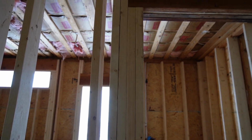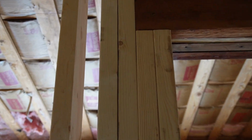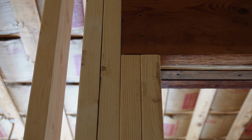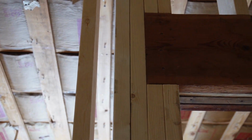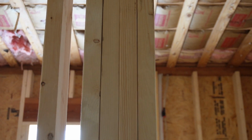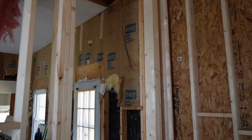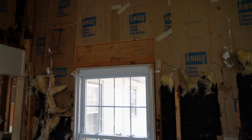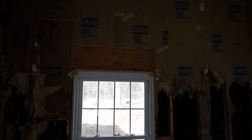So, jack studs are these guys. You see how those go underneath that header. The weight that these boards up here are putting on that header goes to those jack studs and down to the floor. These guys did not put them for some odd reason. That door is going to go away, so I'm not worried about that. That window don't have it. That header's too short. I don't know what to do.